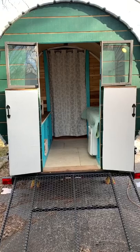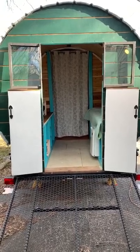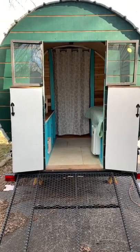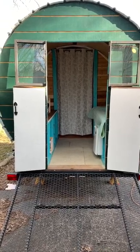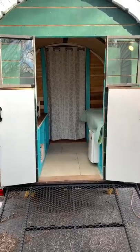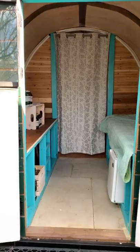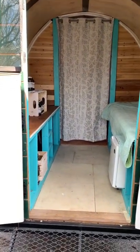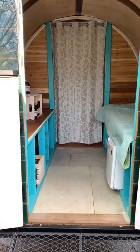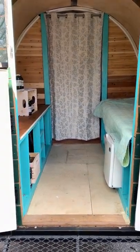And this is my mobile clinic, the Medicine Wagon. It is based off of the design of an Irish traveler bow top caravan, and I built it with the intention that it could be used as a mobile clinic or as a base camp for gathering medicine.